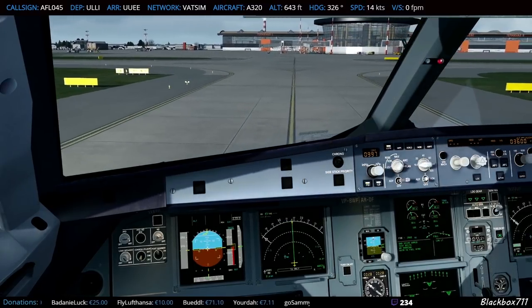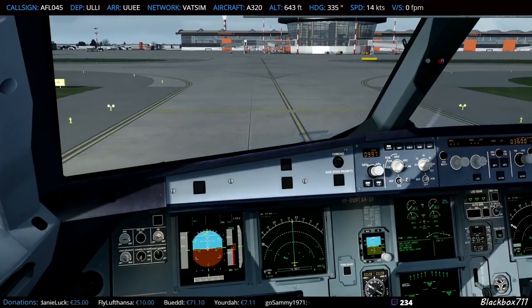Wow, look at the terminal. Like I said, I've not been to the new airport.